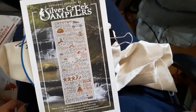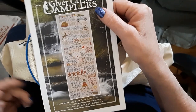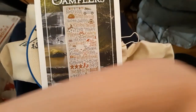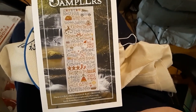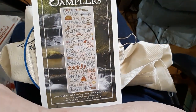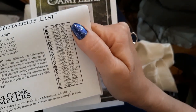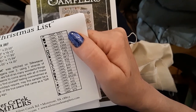Well, today we are going to be working on Silver Creek samplers, and I just call it my Christmas list. There's no name on here that I can see. Let me look here and see if there's anything I'm missing. It says my Christmas list here, and it lists all the DMC colors. I believe I have them all. Not real sure, but I think so.